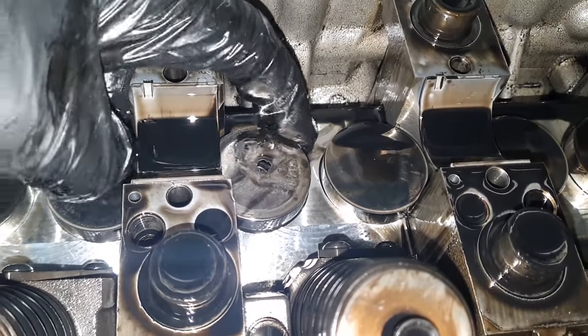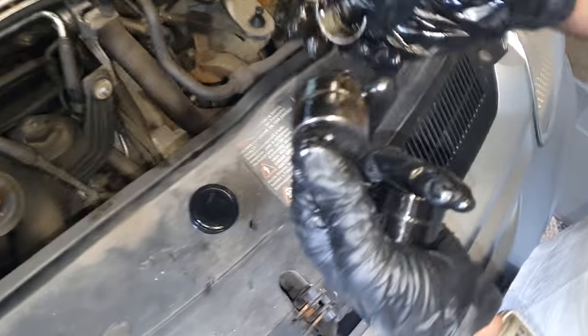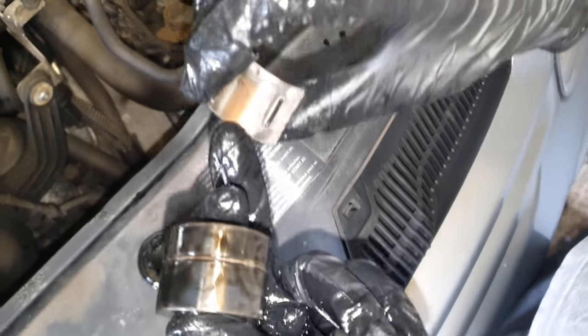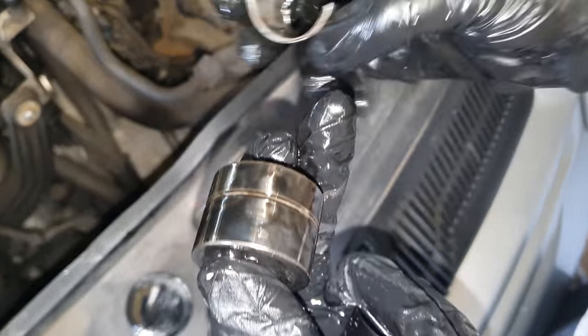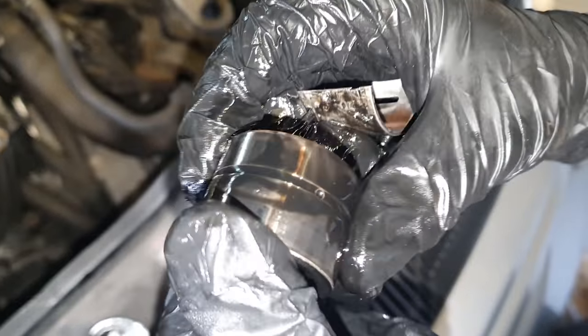That's got a hole in it. Yeah. Listen, my engine's going to be alright after this. It's a PD in it, will be. So what we found out is these bearings have got burn marks on here, and that's worn down. But the main reason is because he wasn't getting lubrication.